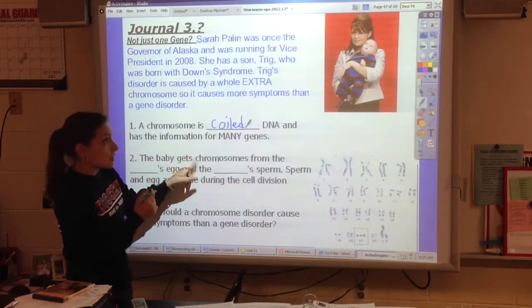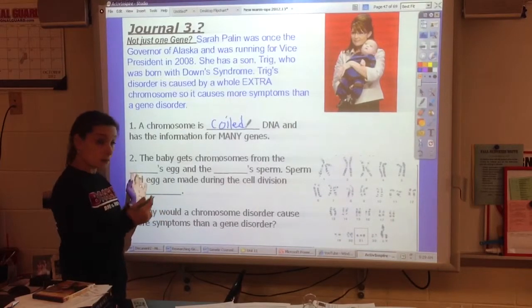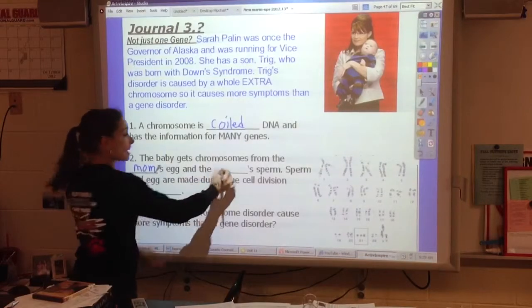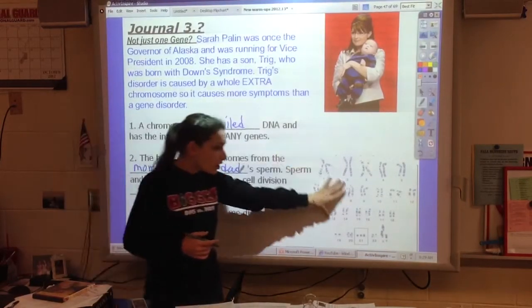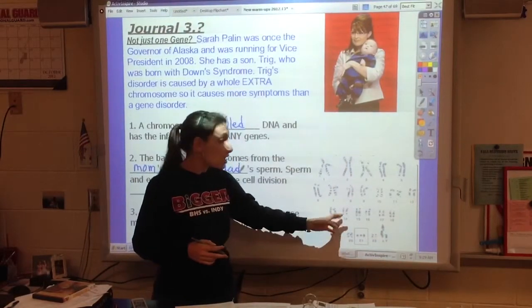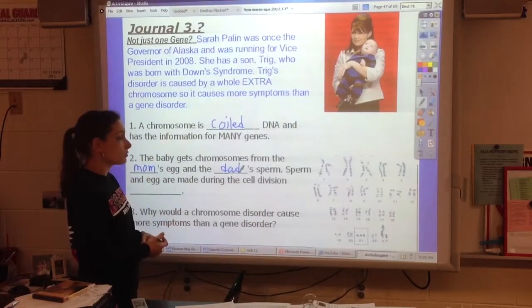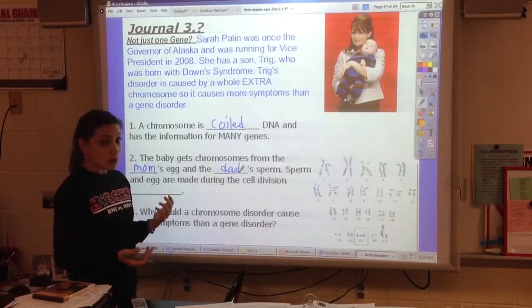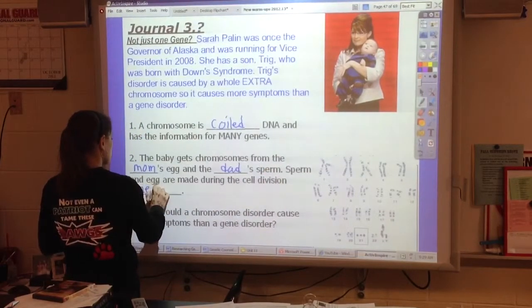The baby gets their chromosomes from their mom's egg and from the dad's sperm. So where are these chromosomes coming from? How did the baby end up with too many? It really all has to do with how the mom and dad gave the chromosomes. We know that the sperm and egg are made during a special type of cell division called meiosis.